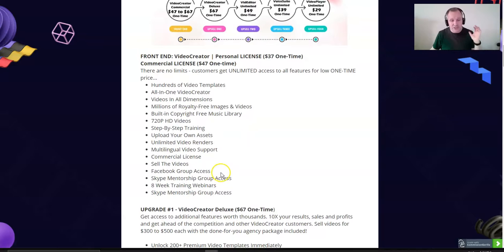But there's step-by-step training. You can put in your own assets, which means your pictures, your music, your videos, whatever it is. Unlimited video renders. There's lots of support in any languages. You get a commercial license. You can sell the videos. You get access to their Facebook group, which is tremendous. Lots of ideas on how you can make money with this. If you have problems making videos, there's people that'll help you.